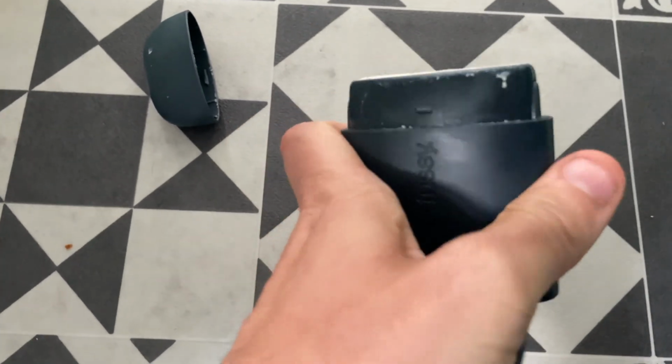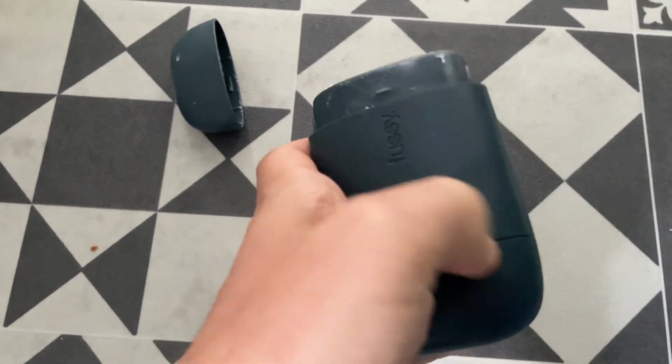Now, Fussy say a refill will probably last about 4 weeks. However, I found that my first one actually lasted me 6 weeks, using it once in the morning, once in the evening, and then sometimes after a shower after exercise. And that's been part of my daily routine.